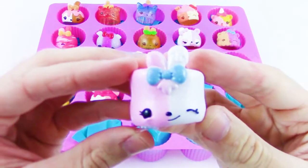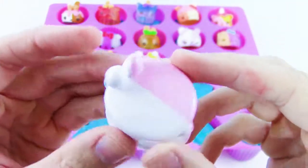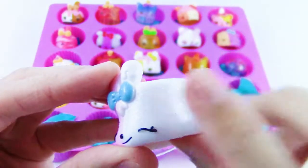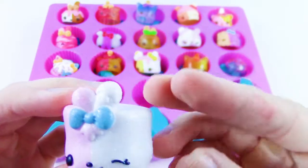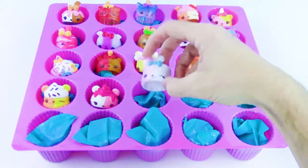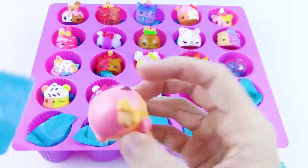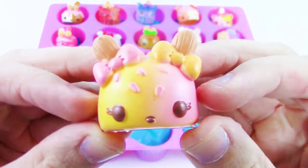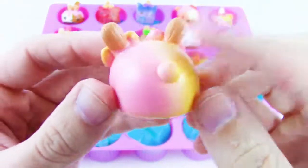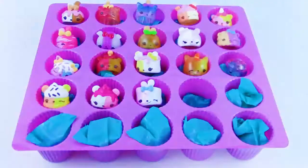Oh, wow. Pinky Mallow. And this one has glitter on it, too. Check it out. Kinda dimply with all the glitter on it. And it is a cute looking face with the little bow on it and stuff. Awesome. Ooh, cool. Got Lemon Pop. Got nice little bows on it. So cool.